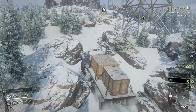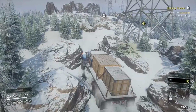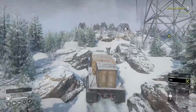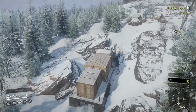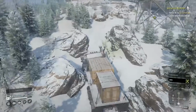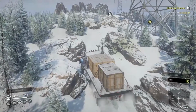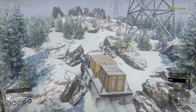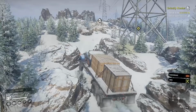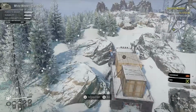Come on, you can do it. Starting to pull over. What's wrong with my camera? But it's catching the front bumper there. So let's see if I can get it to move over a little more. Let's see if we can winch to the tower. We can.